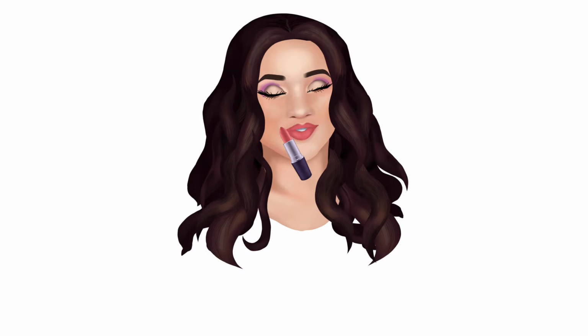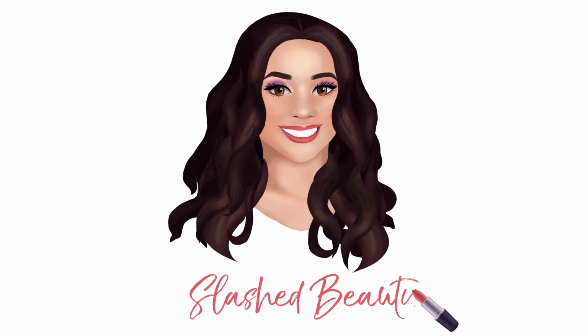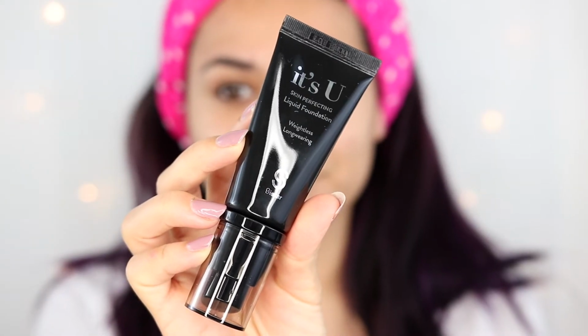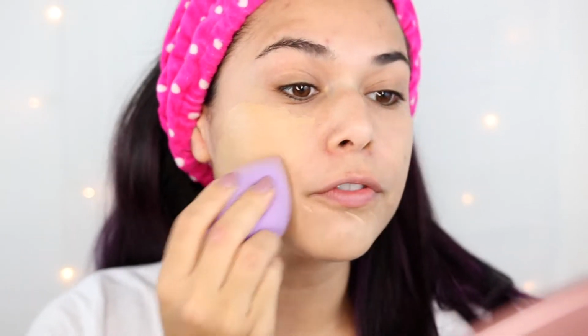All right, let's start this full face of first impressions. All right, I'm starting out with the It's You Skin Perfecting Liquid Foundation. This is $8.99 on their website. Okay, nude seems like a pretty good match so far. Oh, she's got coverage though.